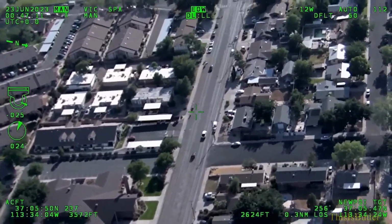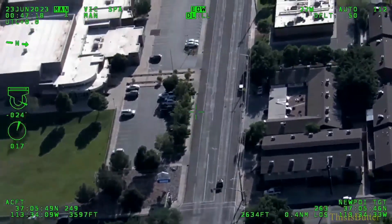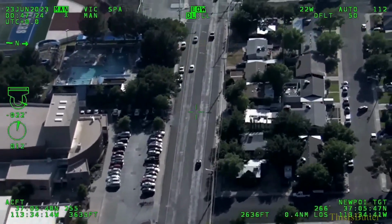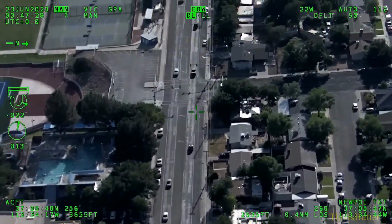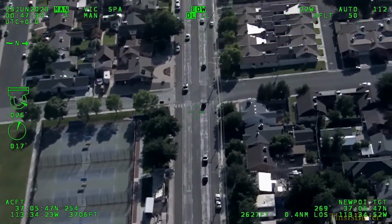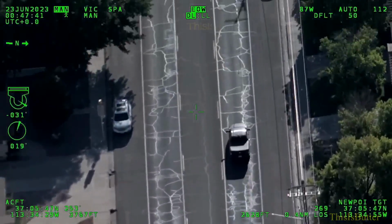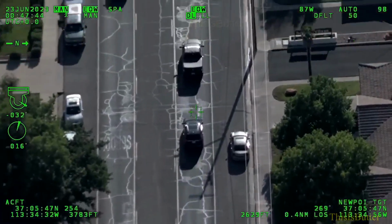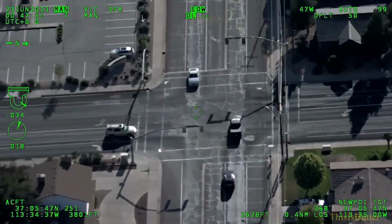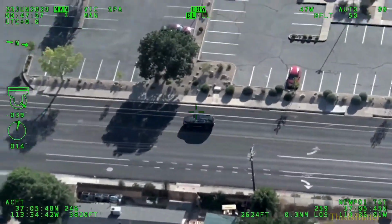Do we have Spike 6 or southbound? Just below exit 2. Set up. He is still westbound on 700 South, just passing the tennis courts at the high school there. He's turning south on Main Street. He is now southbound on Main Street from 700 South.